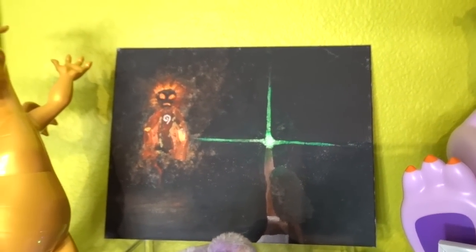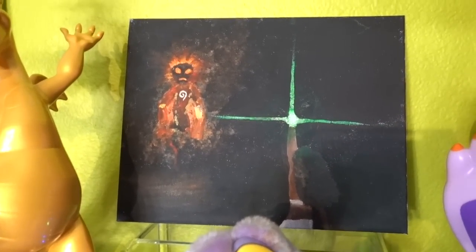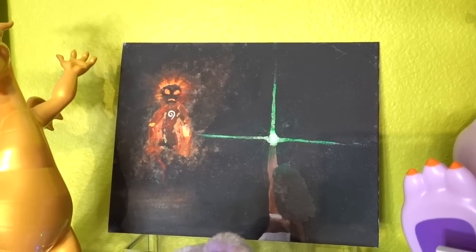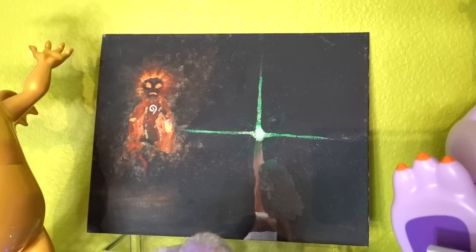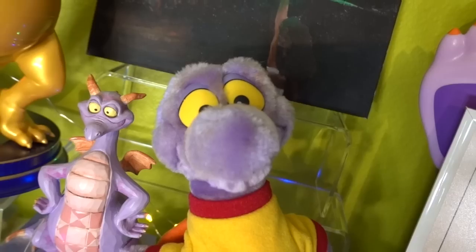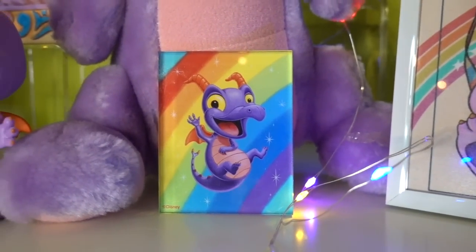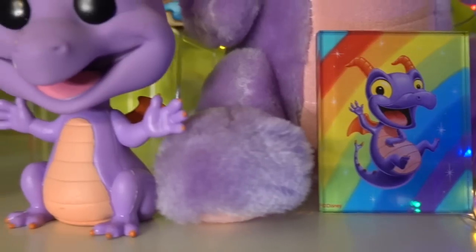Also, if you have seen an old video of mine called The Art Challenge, this is my husband's painting of Moana, and it is so impressive and so stunning. And if you want to see that video, I epically failed and it was hilarious. Here is a vintage Figment plush. We got a little magnet with Figment, also another piece of art from Festival of the Arts.